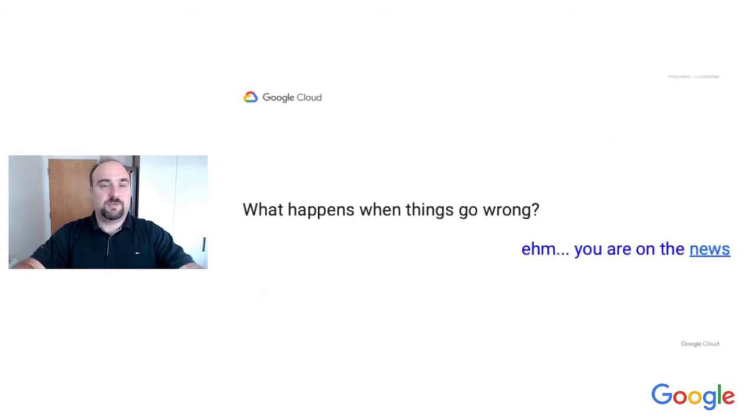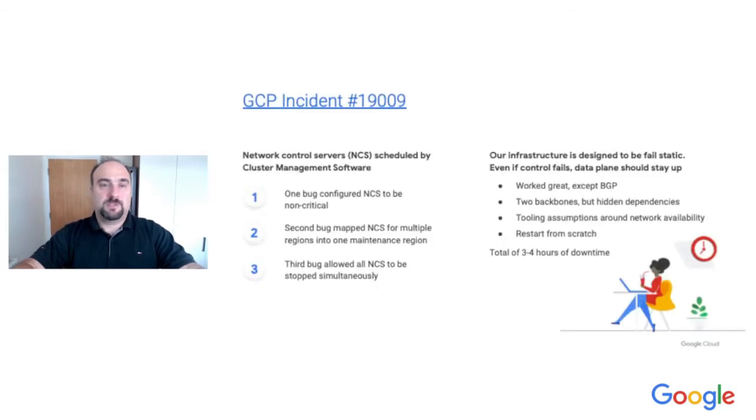What happens when things go wrong? Well, quite quickly, the impact for our customers is so big that you end up in the news, and we don't want to be there. On the 2nd of July 2019, I was on holiday when 3 bugs in 3 different systems interacted at the same time to generate a major outage that lasted 4 hours.